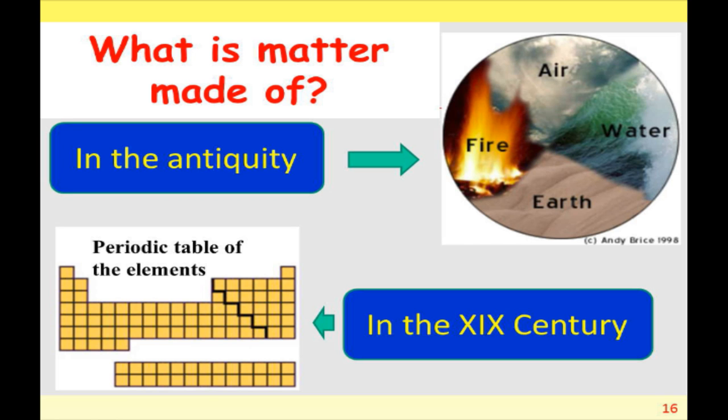Why are we doing all this? So basically the question that we try to answer is, what is matter made of? And this, of course, has evolved a lot along history, from the four elements in antiquity to the periodic table of elements.